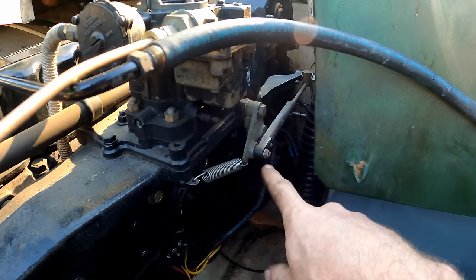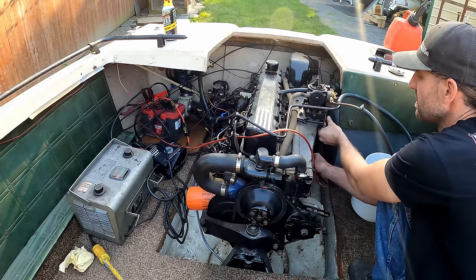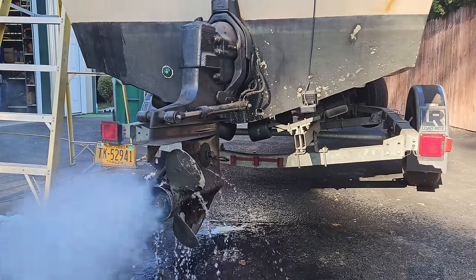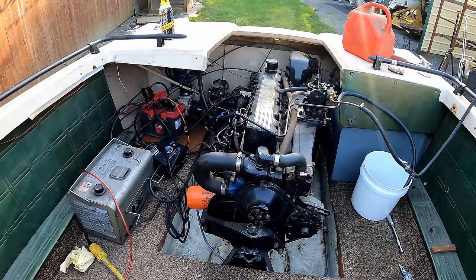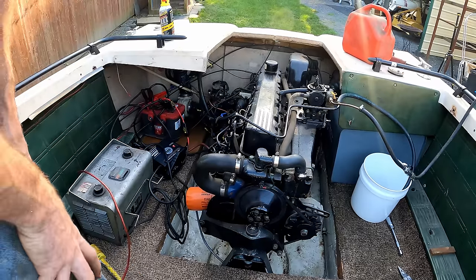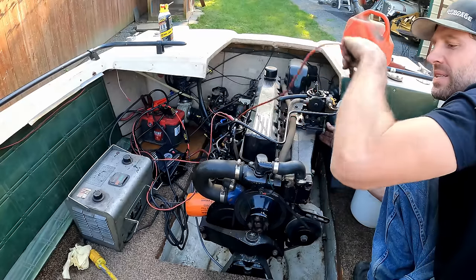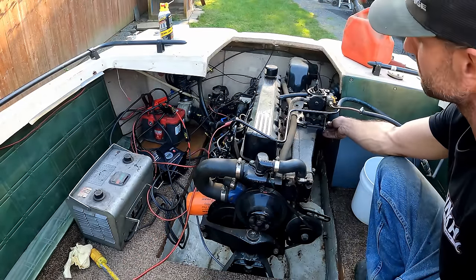I'm gonna take the throttle linkage off. Key on, clear prop. Let's see if she fires off. Yeah! I think the spark might be cutting off as soon as the starter cuts out. Let's hot wire the coil. That's what it was. It was getting 12 volts when it's cranking, but not getting 12 volts when running.